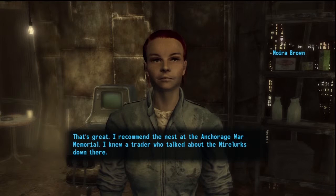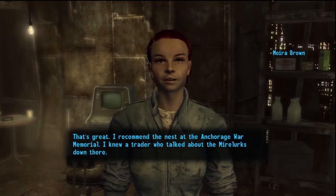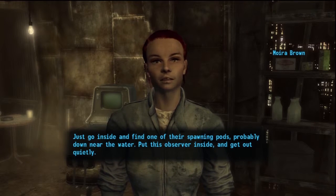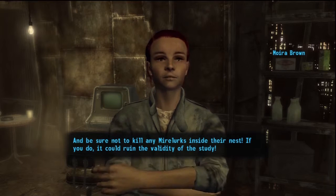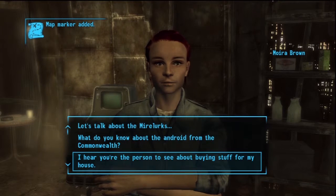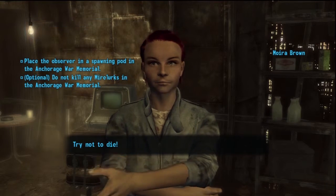That's great. I recommend the nest at the Anchorage War Memorial. I knew a trader who talked about the Mirelurks down there. Just go inside and find one of their spawning pods, probably down near the water. Put this observer inside and get out quietly. And be sure not to kill any Mirelurks inside their nest. If you do, it could ruin the validity of the study. Try not to die.